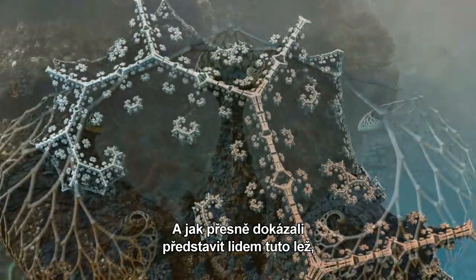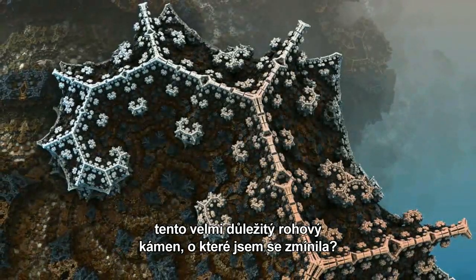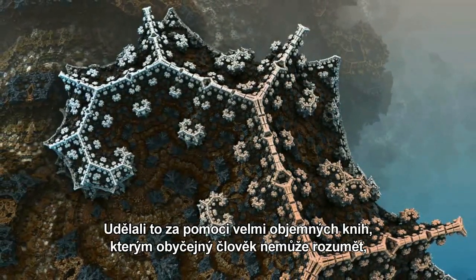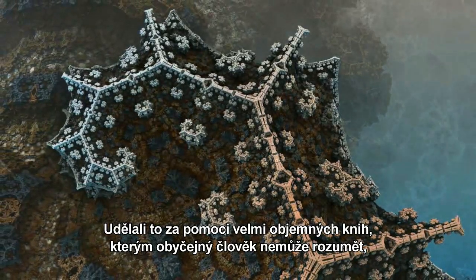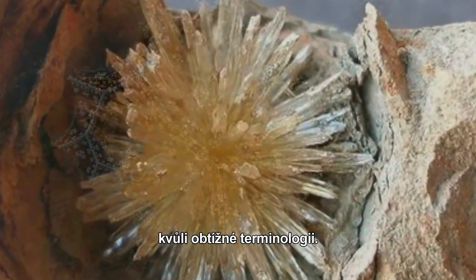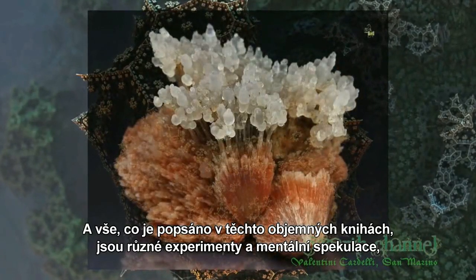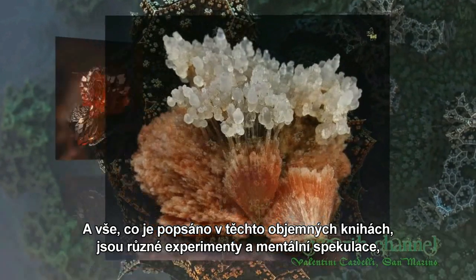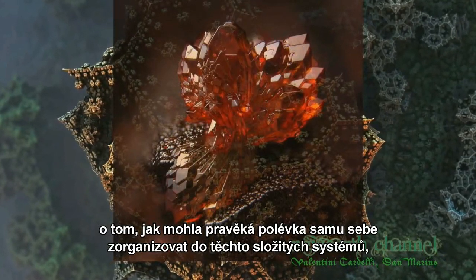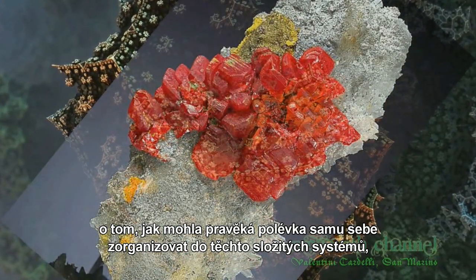And how exactly did they manage to introduce amongst the people this very important cornerstone lie that I mentioned? They did it with the help of very thick books which the common man can't understand due to the difficult terminology. And all that is described in these thick books are various experiments and mental speculations about how the primordial soup could have self-organized itself into these complex systems that we observe.